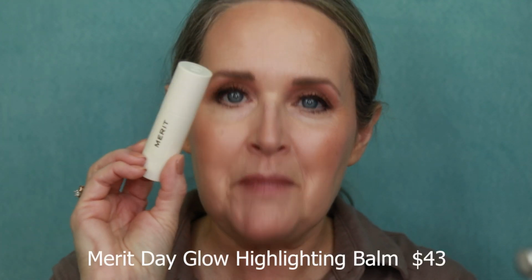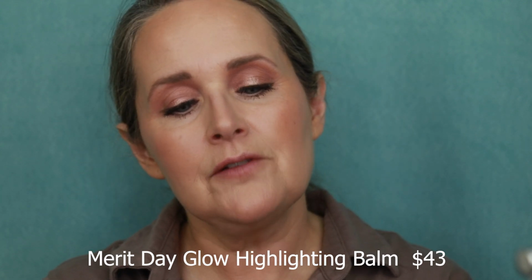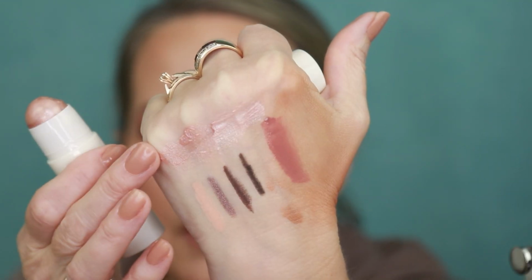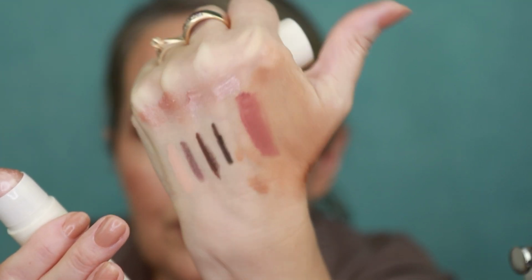For a highlighter today, not that I think I need it because I think I've got lots of glowy going on, but because I'm a little bit extra sometimes, I love highlighter. So we're going to go in with the Merit Day Glow. I have this in the shade Bounce. I love this shade and I thought it would tie in really nicely with the theme I've got going.